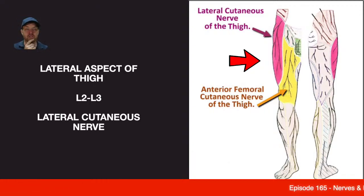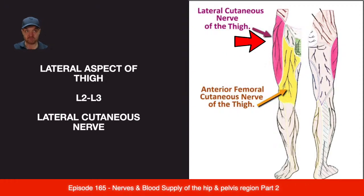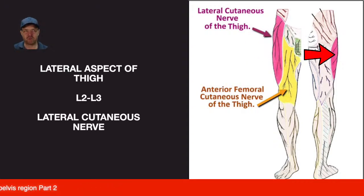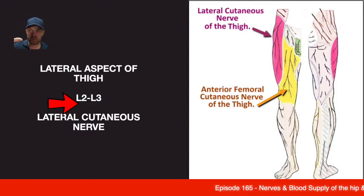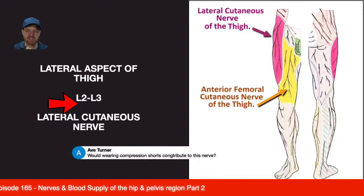So this particular nerve here, its only job is sensation on the outside of the thigh. Yeah, so that's the front of a right thigh there. There's the back of a left one. So it kind of comes around the back a little bit as well. Comes from L2 to L3, so lumbar vertebra 2 and 3. And yes, well done. Very good.